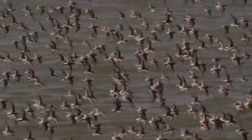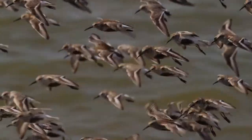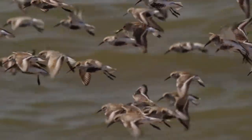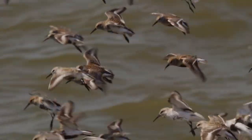On Hilbre itself, a flock of dunlin are coming into land. Many of these little waders spend the winter here, but it's now late May and they have already left for the summer.